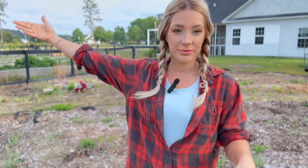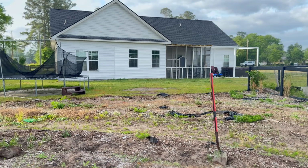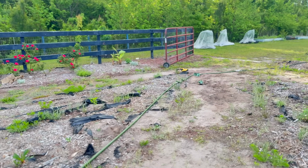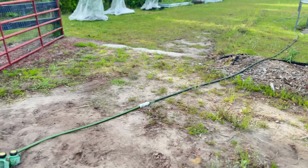And the garden is... I'm just going to turn you around. You see the backyard and everything is a mess right now. We're going to be moving the trampoline. And then you got some stuff over on the sides. I would have to come all the way up here so you could see the big space. It's always weird walking and filming because everything's all jiggly.